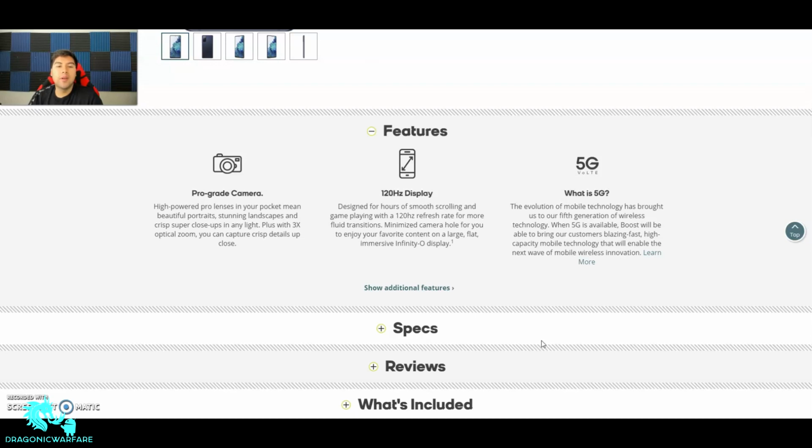Wow. And the main thing that I like, besides the 5G, but 5G is not really there, is that 120 hertz refresh rate. So it's designed for hours of smooth scrolling and gameplay with 120 hertz. Really makes a difference, guys, when you're scrolling. Refresh rate for more fluid transitions. Minimize the camera hole for you to enjoy your favorite content on a large, flat, immersive Infinity O display. Another cool thing is the display is really good quality on this phone.